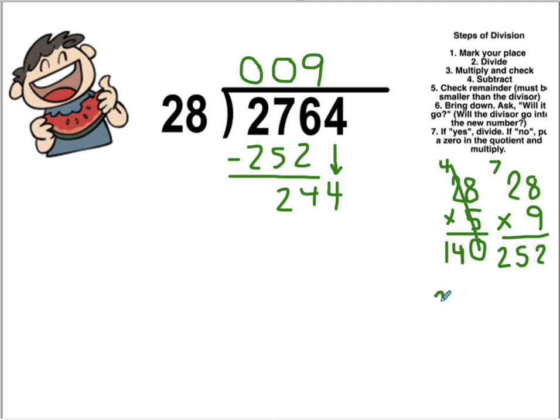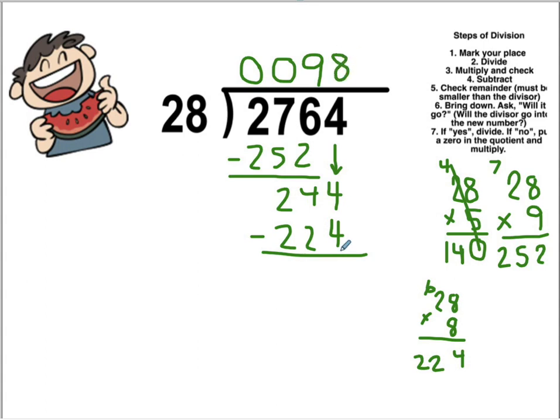So I'm going to try 28 times 8 because I think that that's going to be a good answer. So 8 times 8 is 64. Carry the 6. 8 times 2 is 16, plus 6 is 22, which is smaller than 244. So I'm going to put 224 under here, and I'm going to write my 8 on the top. Then I'm going to subtract.